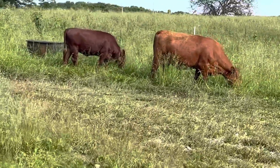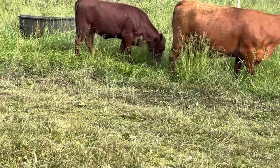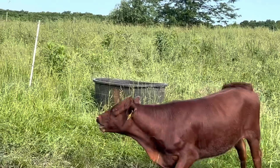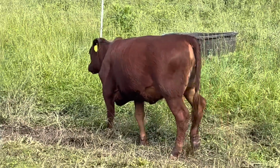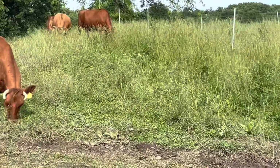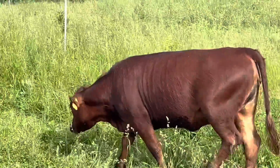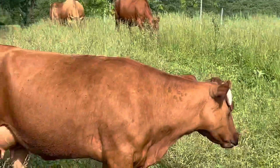Check this one out. So this one just turned a year old. And we turned the bulls in here in July. So that's the 89th calf born in 2021. Isn't she a beaut? She keeps looking at that tank over there. That's the tank we put the water in for the bulls yesterday when we sold them all. That's just a pretty heifer. Man. Hard to build them any prettier than that.